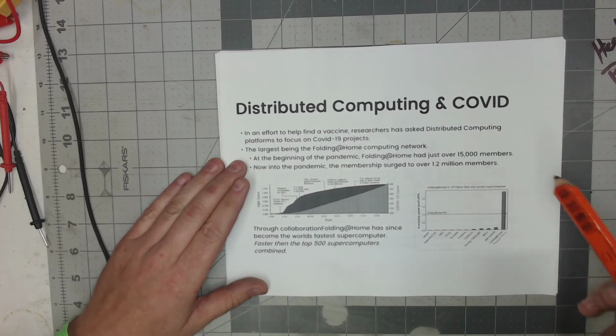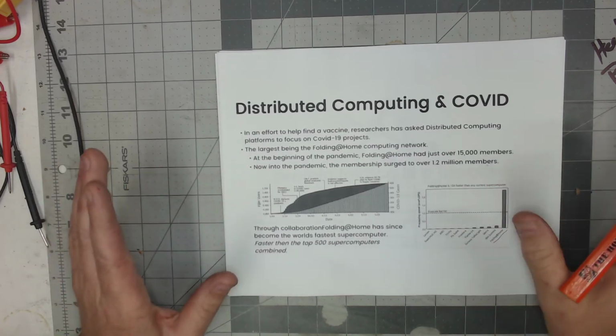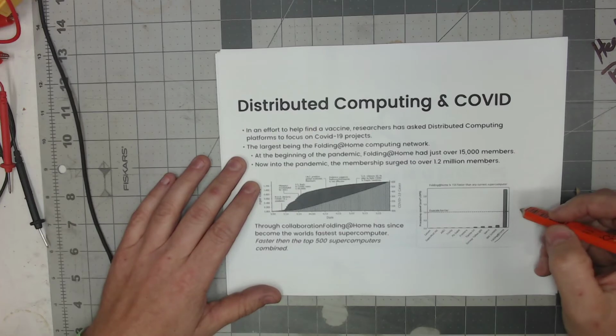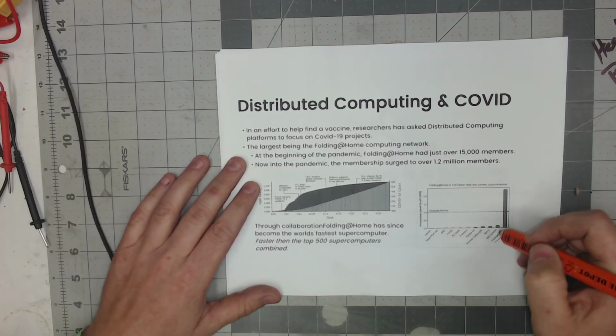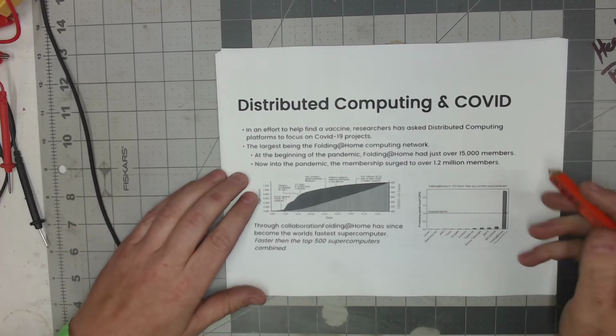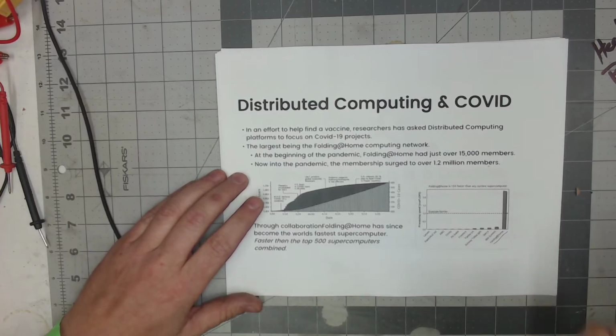And they were the first supercomputer to beat the exascale barrier. You know, I don't quite understand the whole processing power scaling, but just that brag alone is amazing. You know, like IBM Summit, they poured millions of dollars into their research, and it was the community that kicked their butt to the exascale. I think that's awesome. Just fantastic.